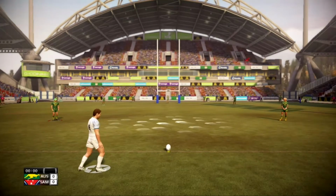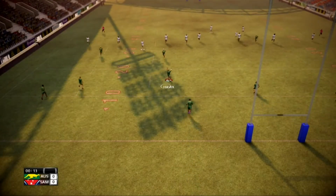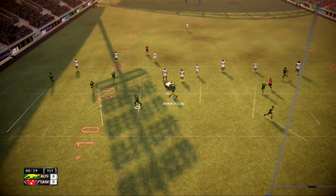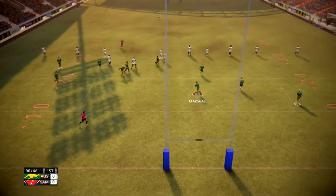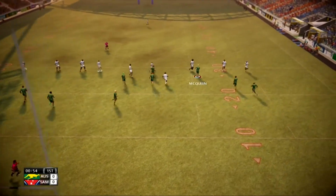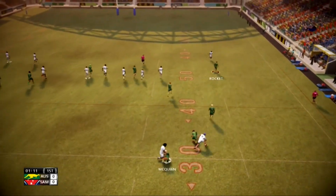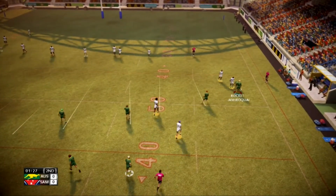It could be a fiery opening to this game. We're ready to begin. Horse latches onto that kick. Crashes to Grant. Move! Marshall. McQueen. Ross. Lathoko. He goes straight through, looking for support as he runs. Looking sharp on attack.